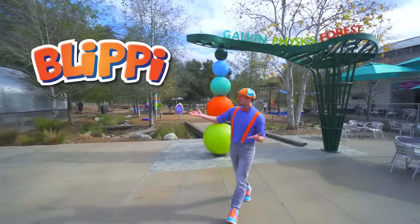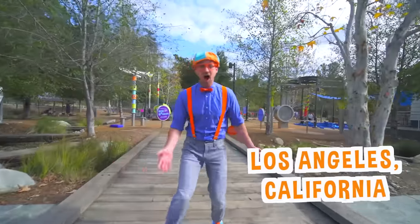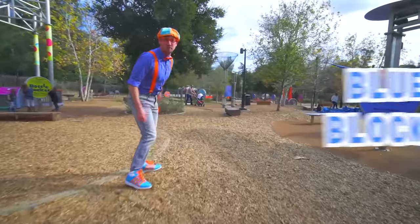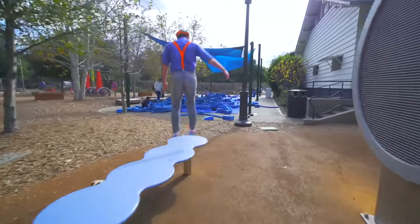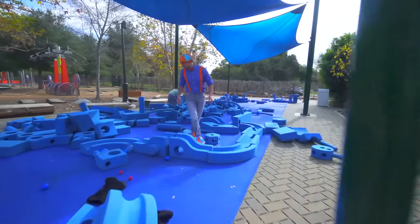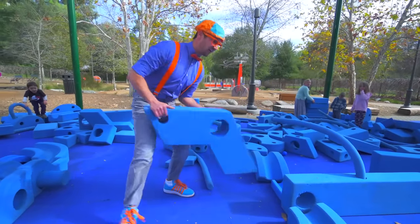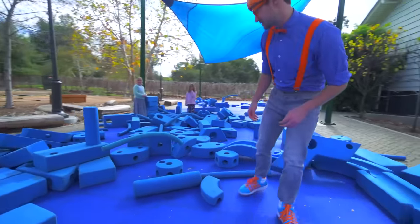Hey, it's me, Blippi, and today we're at Kids Space Children's Museum in Los Angeles, California. Come on! Look over here, a bunch of blue blocks, come on! These are big blue blocks. See? The color blue. Whoa. Oh, I think we can build some things with them.